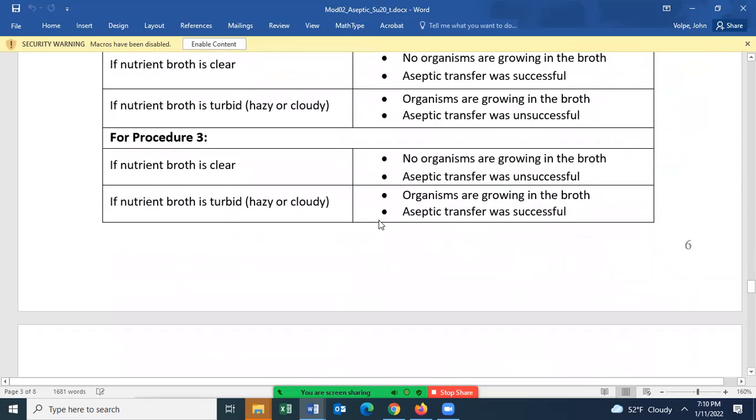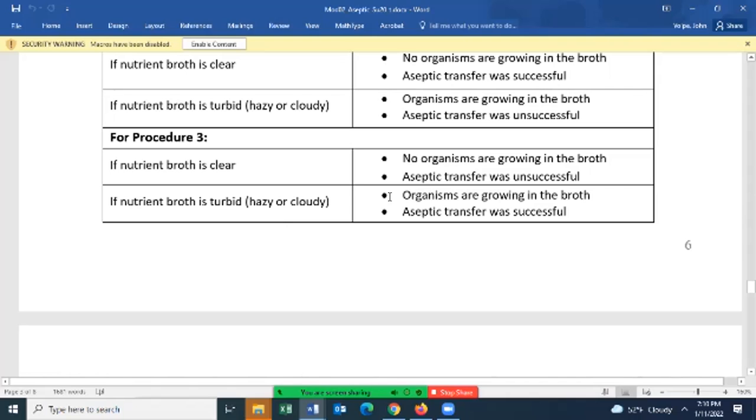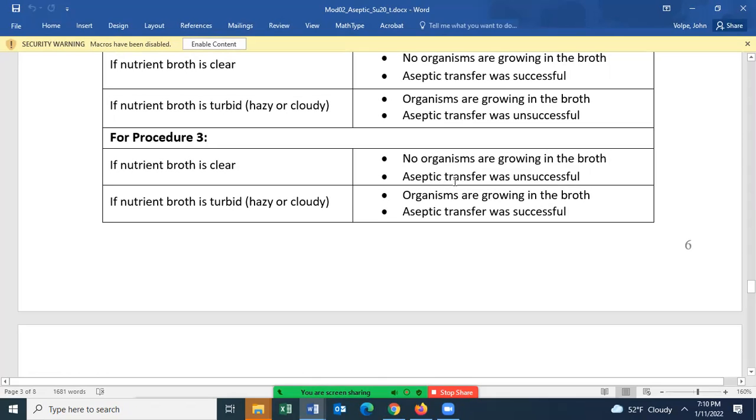For procedure 3, if the nutrient broth is clear, no organisms are growing in the broth, aseptic transfer was unsuccessful, because remember, for procedure 3, we're deliberately putting in a culture. If nutrient broth is turbid, hazy, or cloudy, organisms are growing in the broth and aseptic transfer was successful if the organism has the correct color, meaning pink for a broth.